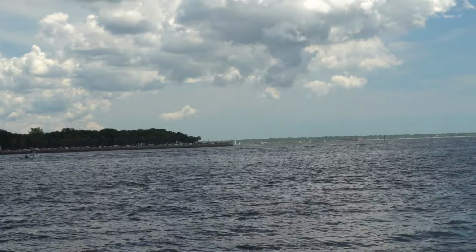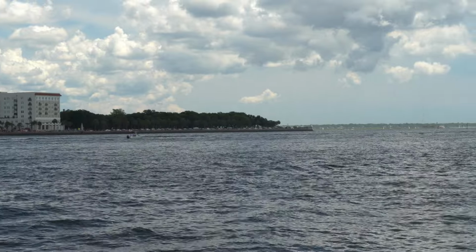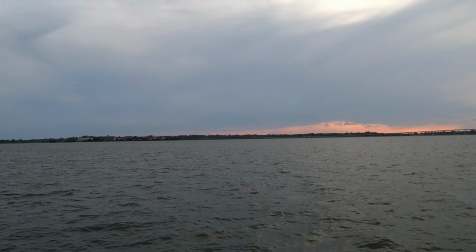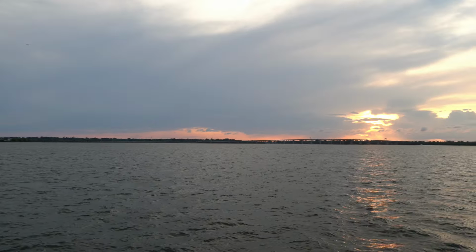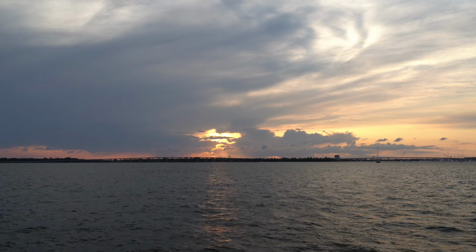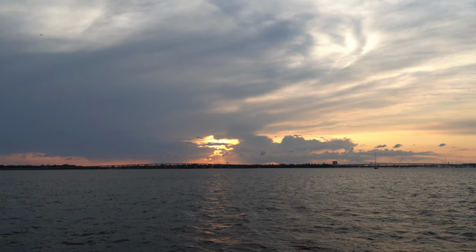Few clouds, but no thunderstorms yet. Here in the South Anchorage of Charleston, South Carolina. South Carolina is proving that not all the beautiful sunsets are in the Bahamas. Beautiful sunset behind the clouds tonight.